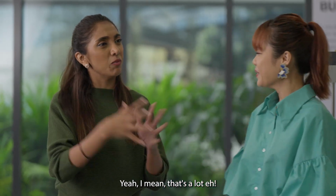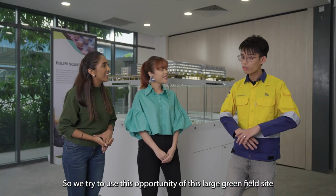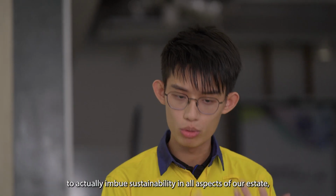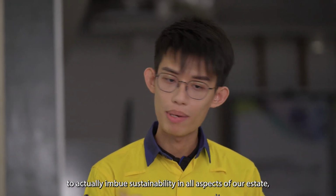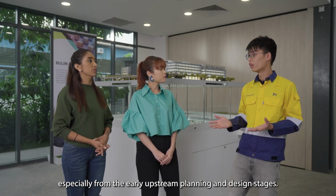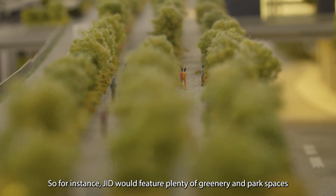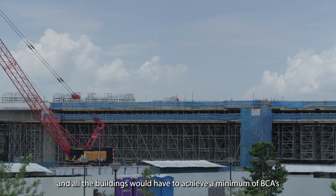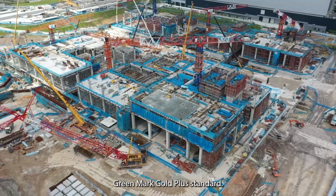Yeah, I mean, wow, but that's a lot. Yeah, so we try to use this opportunity of this large greenfield site to actually imbue sustainability in all aspects of our estate, especially from the early upstream planning and design stages. So for instance, JID would feature plenty of greenery and park spaces, and all the buildings would have to achieve a minimum of BCA's Green Mark Gold Plus standard.